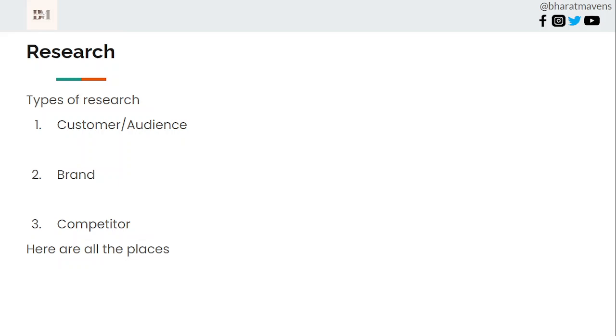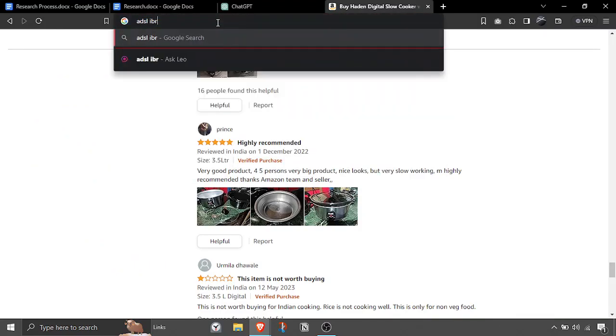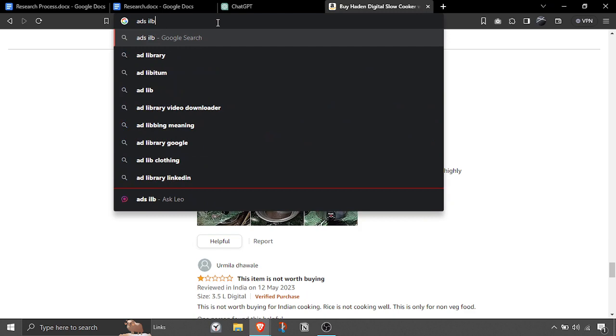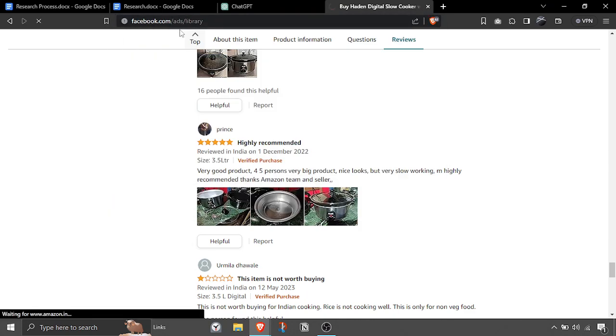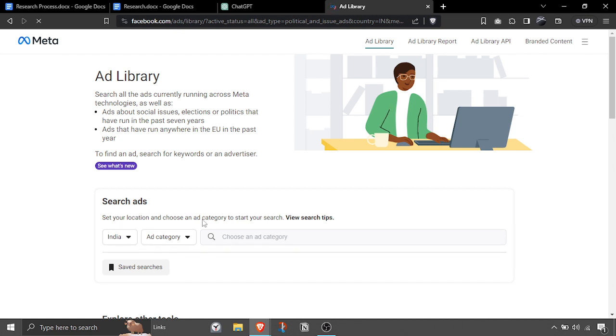Next, the competitor research. Here are all the places you can visit: the Facebook Ads Library, marketplace, website reviews, everything. So let's get started on how we can do competitor research here. There are actually two ways you can do it, instead of just one. One is to select a particular brand. Let's select Mamaearth, for example, because it's skincare, which is what we are looking for.